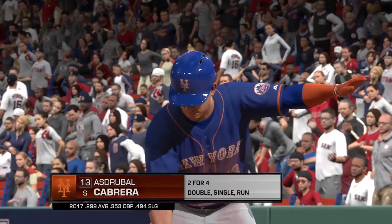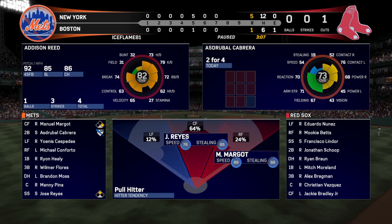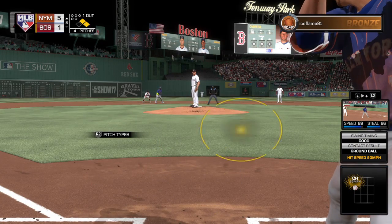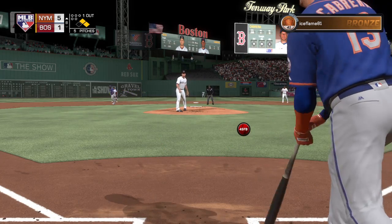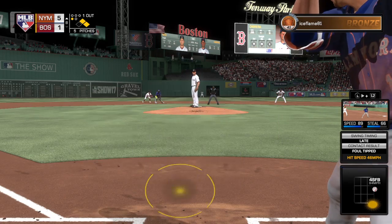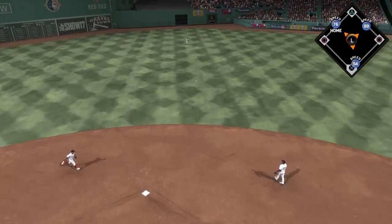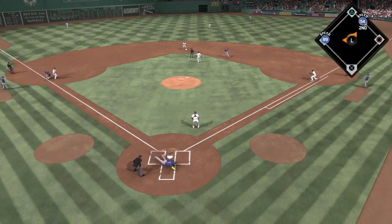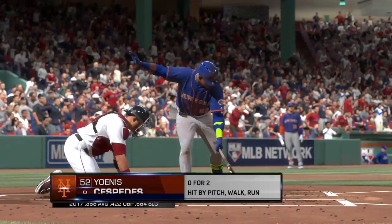Here now is Asdrubal Cabrera. He's doubled and singled in 4 at-bats in this contest. Asdrubal Cabrera. And this is going to be a foul ball. 0-1. Here it comes. Into center field, and that's going to get down for a base hit. Reyes is on his way home. And he is in there. And that'll score the run from second as they open it up now to 6-1.